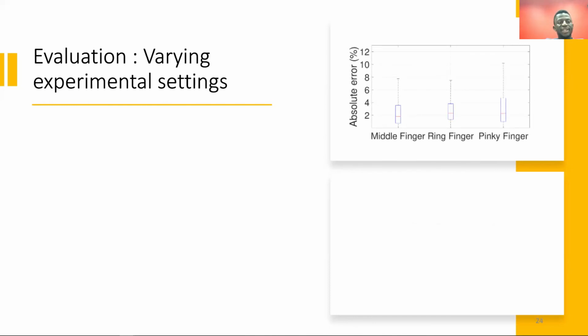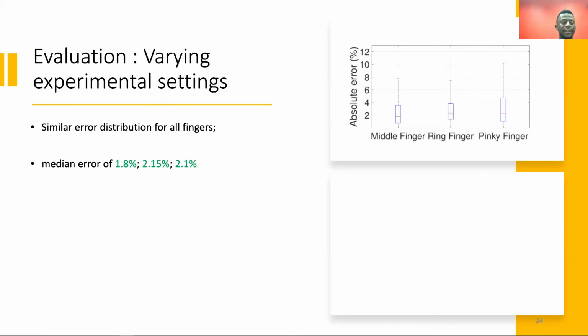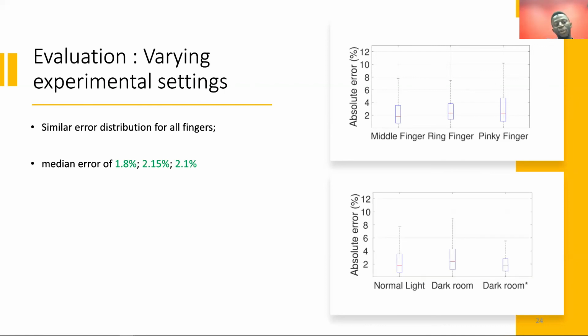We are now interested in the robustness of SmartPhOx to the experimental condition. First, we vary the finger from which measurements are taken. The result shows that taking measurement on the middle, ring or little finger does not significantly change the distribution of the error of SmartPhOx. Secondly, we evaluate the impact of the ambient light on the performance of SmartPhOx.